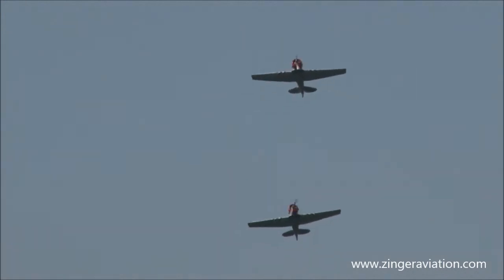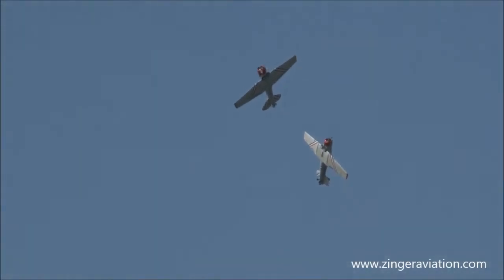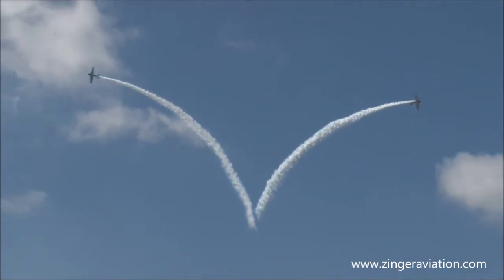Let's watch straight ahead and see what the Solos and Diamond have in store for us. As the Solos pull to the sky, the Diamond will transition into a vertical diamond. Watch as the vertical diamond flies through the center of the heart drawn by the Solo.